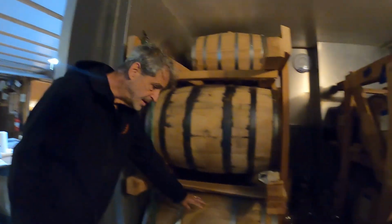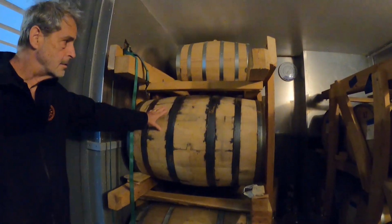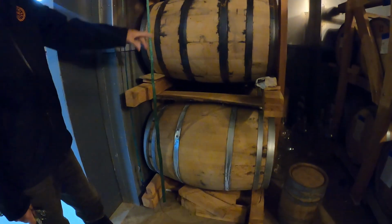So this is a European oak barrel, which is traditionally 59 gallons. This is an American oak barrel. The American barrels are traditionally 53 gallons. You can see the slight difference in size.